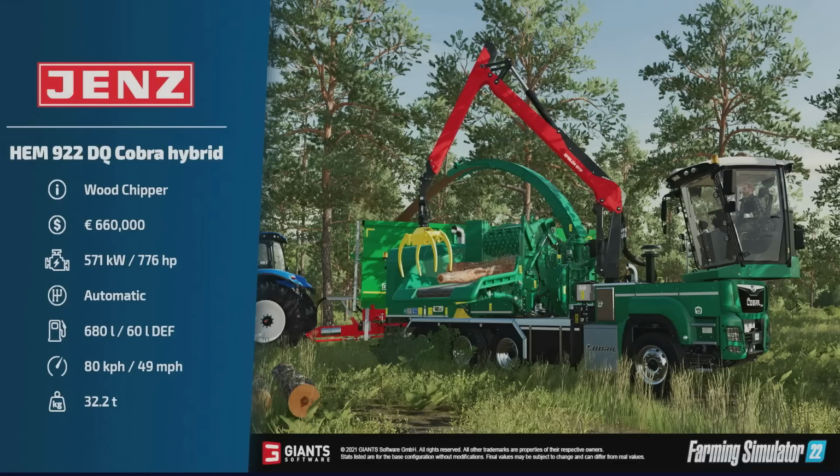776 horsepower, automatic gearbox. It'll run at 80 kilometers per hour, 49 miles per hour on the road, and weighs 32.2 tons. Nice bit of kit.